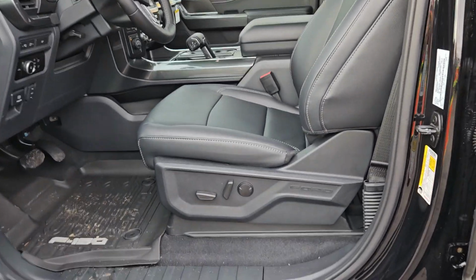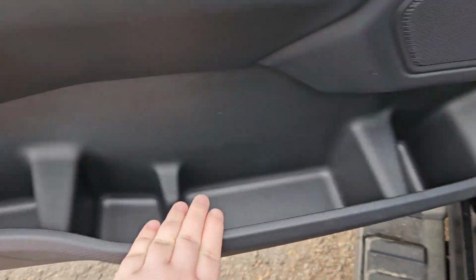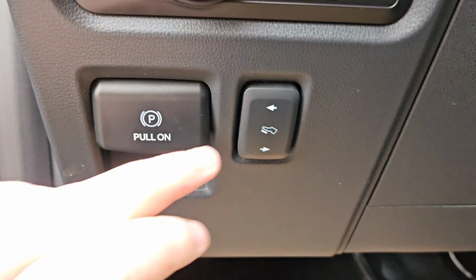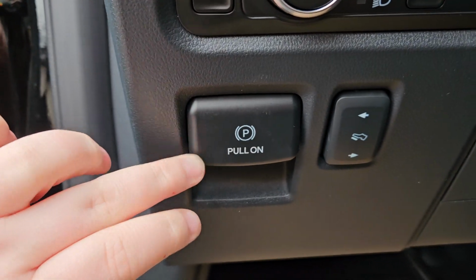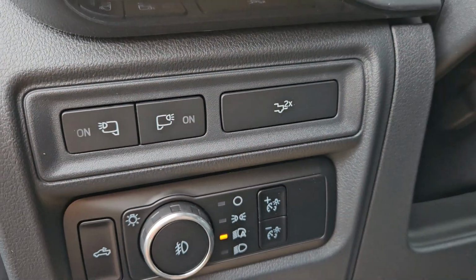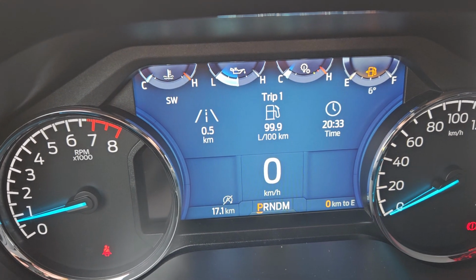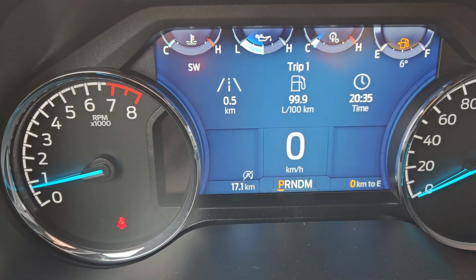Taking a look at the driver's side, we can see the seat is powered, as well as having the same black leather and gray stitching we saw in the back there. Looking at the door, we have plenty of storage space as well. We have that pedal adjuster, your parking brake, your 2 blind spot detections, as well as your tailgate opener right there. Taking a look at the odometer, we're at 17 kilometers right there.